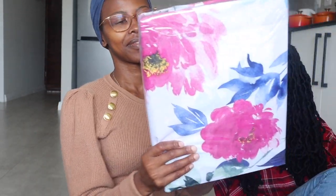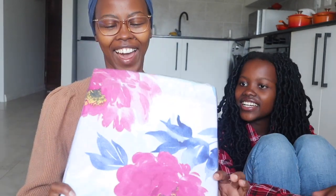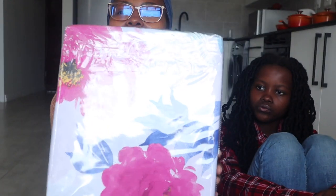Okay, so next one. And the next one is a fitted sheet. A white one. Okay, so this is a 200 thread count. This is just your basic fitted sheet. Don't know if you can see. So, what's next? And the next one is a duvet cover set. Okay, so we have a very floral duvet cover set. So this is for a queen size bed.